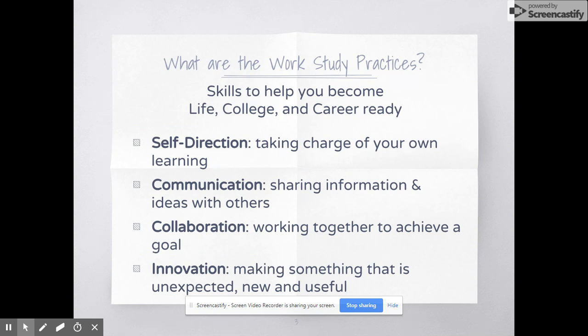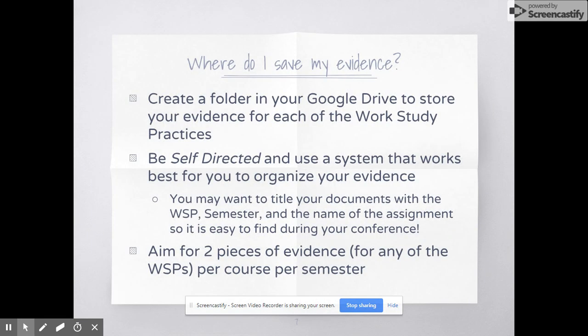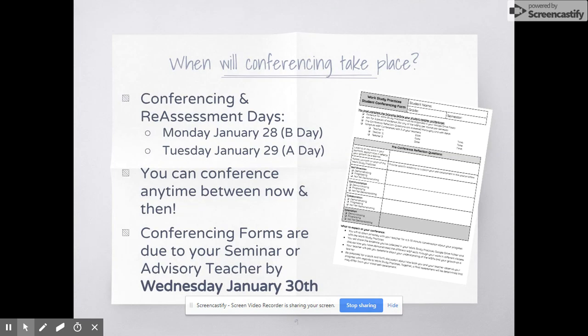So I would say you want 2 per class, and you want to try and have equal amounts of evidence per work study practice. However you make that work is totally up to you as the self-directed learner. So when are we going to do these conferences?